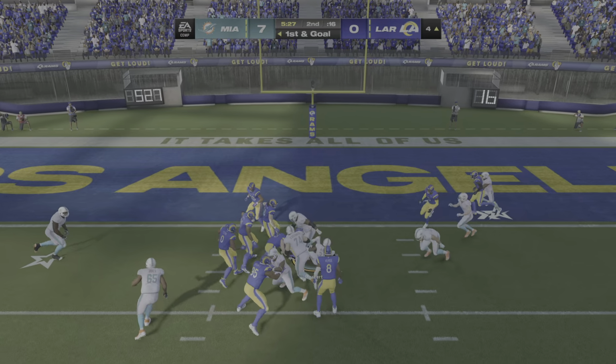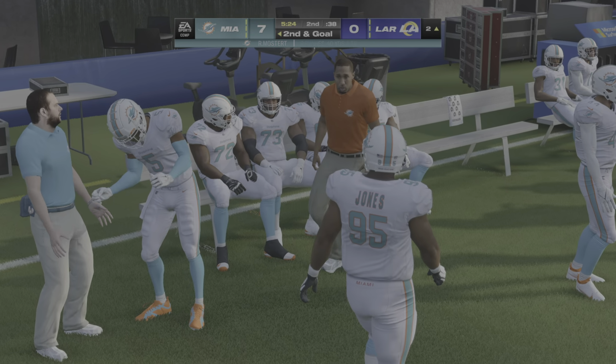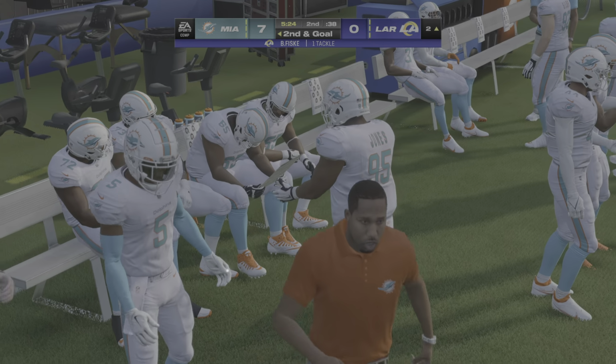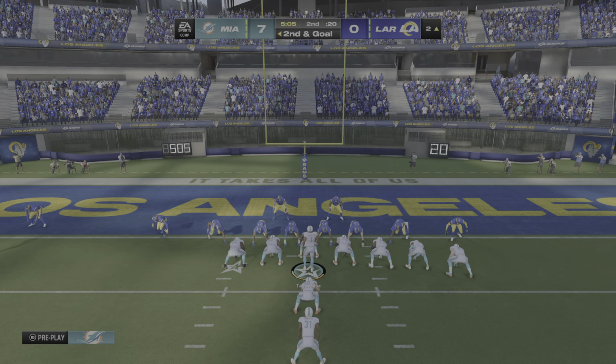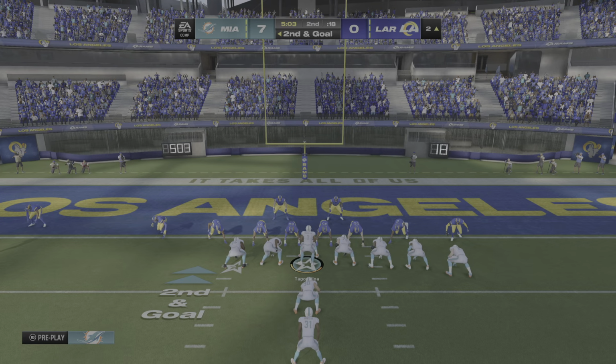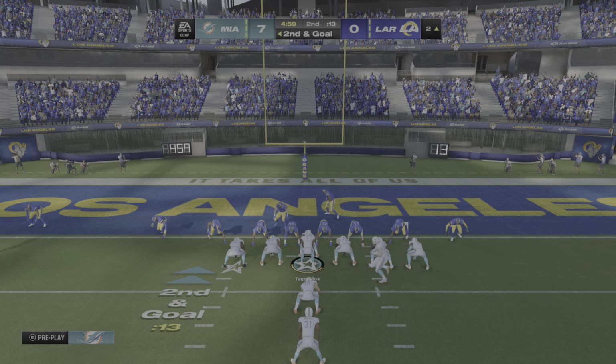Mostert will get about halfway there as he takes this from the 4 down to the 2. He'll get 2 out of that run, and it's going to bring up a 2nd and goal. And a nice job defensively to keep him out of the end zone. He's trying to get a 2nd touchdown already in the first half. They had that one earlier, was bidding for a 2nd.